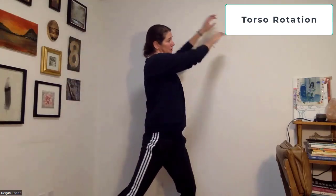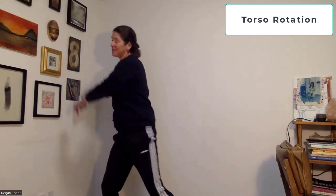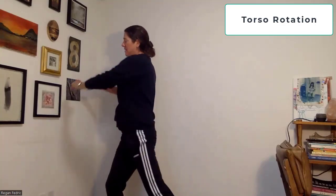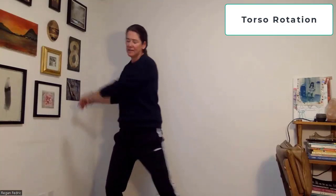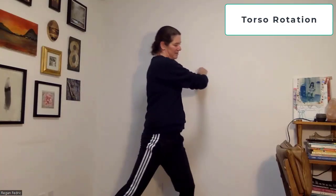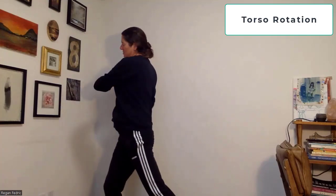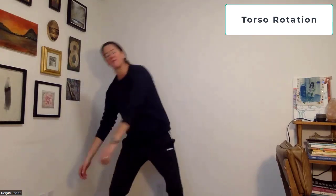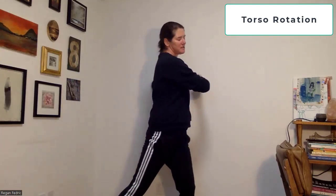Yep, I'll do 2 up. Good. And with this one, my goal, my head count here, was that every movement is a count. So that's 1. And then I'd say the other side's 2. I can go down 3, 4. The goal is about 20 total.